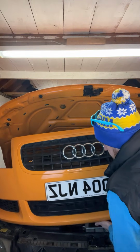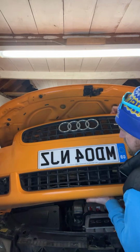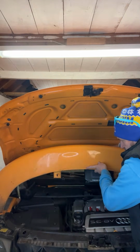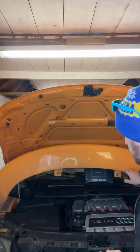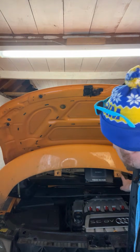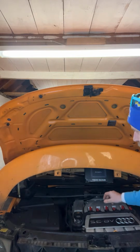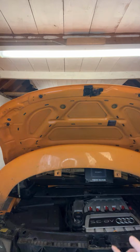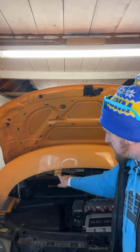So on the bumper, if I lean that back, just like that, there we go. Now you can probably see this tab here, and hopefully you can see this tab here as well in the shot. Now, it looks a bit rusty, but obviously this is plastic, so it's not a problem. But what you'll notice is there's a round circle where there's obviously been a bolt holding it in. Well, both of the bolts holding the bottom of my bumper in were missing. They weren't there. So there was nothing holding the bottom of my bumper up.